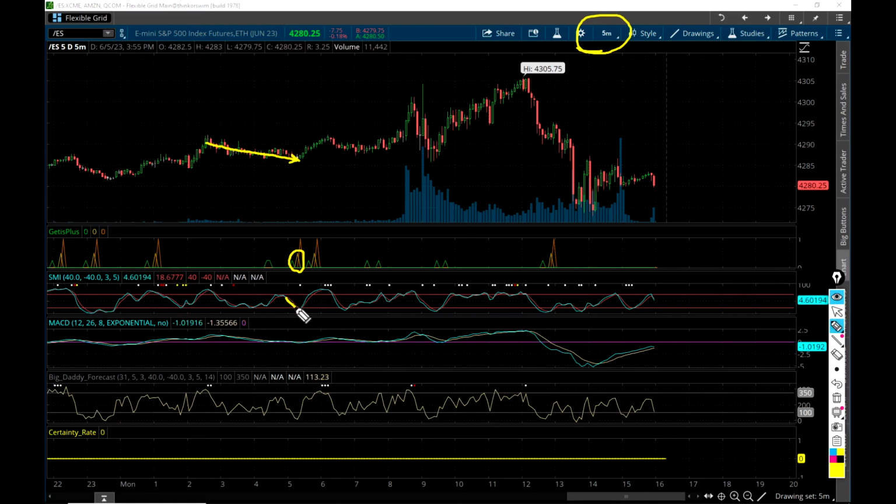And look at this, right at the bottom of the SMI. This alert came right at the bottom. Also at the bottom of the Big Daddy. See how they're, especially the Big Daddy's down here in negative territory below this line? And the SMI is too, just a little bit in negative territory down here.